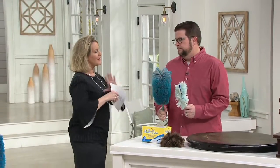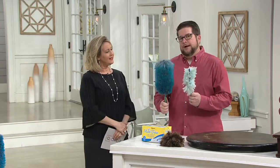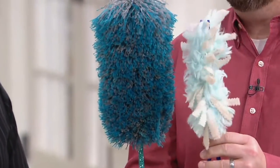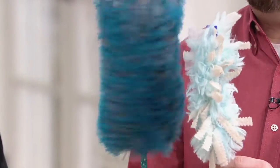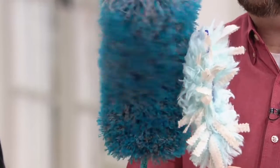Chris, tell everybody that's never seen this before, what does it do? Well, it's going to remove dust from your house, okay? And I think when you go to the store, you get a little brainwashed because all you see is disposable products. First of all, look at the difference between the duster that you can get at the store and this big, thick, plush microfiber duster.